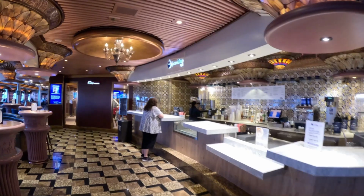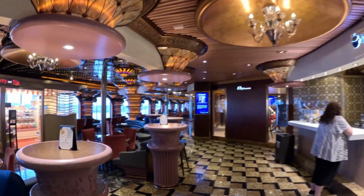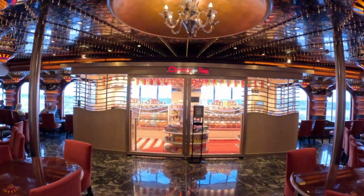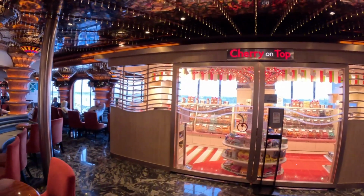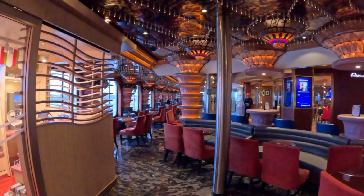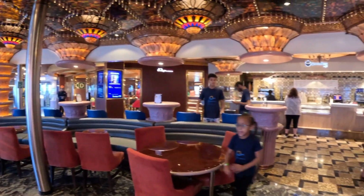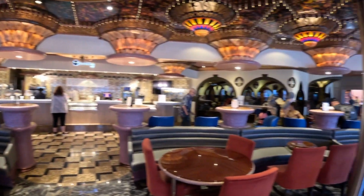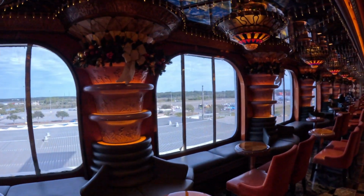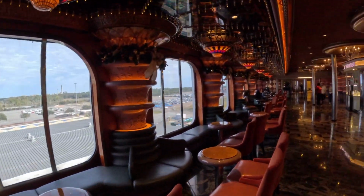And here you have the Java Blue Cafe. This is the specialty coffee option, and across the way is Cherry on Top. That is a candy store. Again, this is an upcharge option, but definitely check it out. They have some unique goodies there at Cherry on Top. But Java Blue Cafe, again, is an upcharge specialty coffee spot. They will offer some desserts and cookies and different things for a nominal charge. So definitely check out Java Blue Cafe. I find it to be pretty delicious.